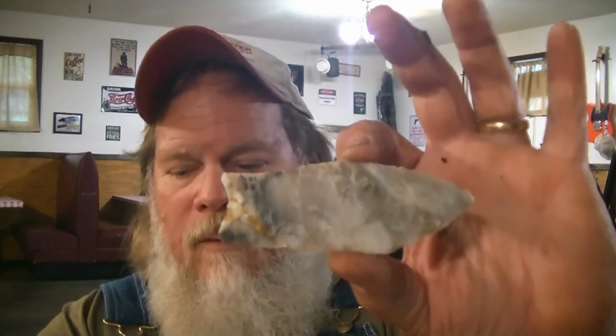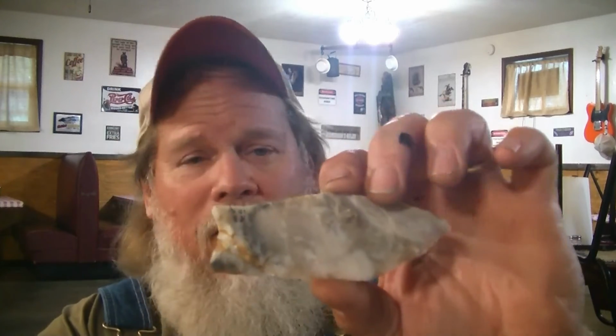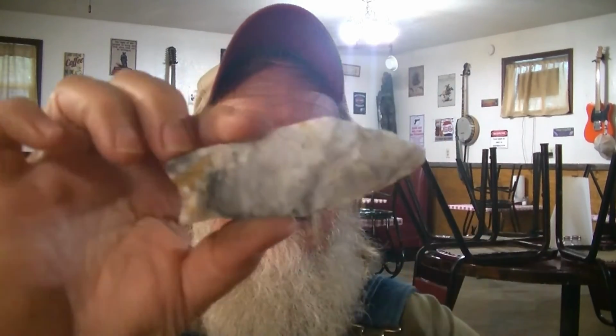Huh? According to my landowner there, he is super good people. I mean, they let me on their land, their customers, my restaurant, their neighbors. Is that, what is it? Is that not an artifact? Is that not an arrowhead? I can see through that thing. Oh my gosh.